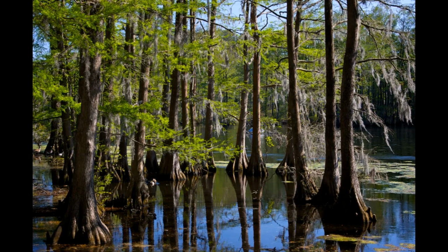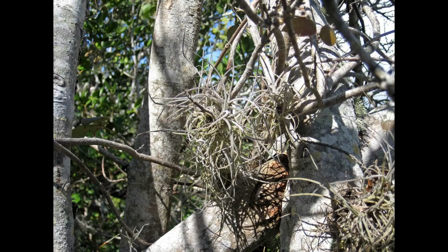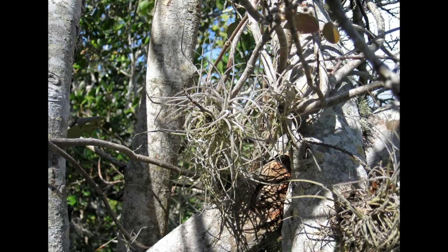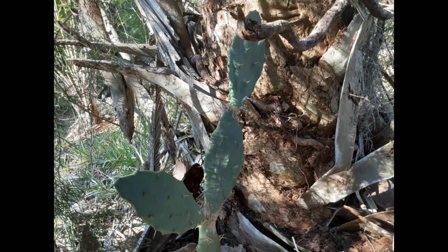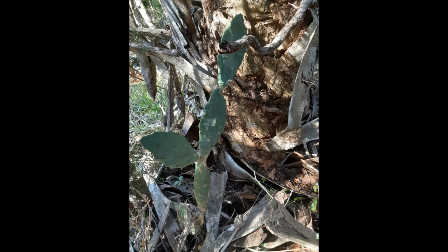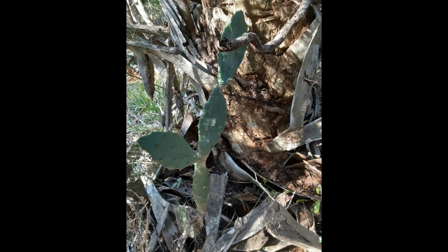As you can see, there are just all kinds of different flora and fauna here in Florida. There's tropical, there's deciduous, and there's desert-like plants. And in this case, as you can see, there's a nice specimen of a cactus growing right next to a palm tree, which never fails to amaze me. It's like two opposite worlds right next to each other. It's so cool.